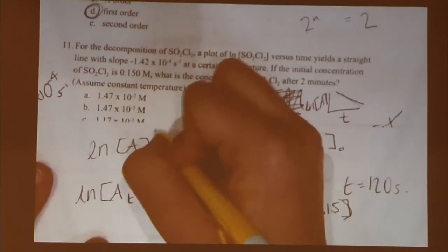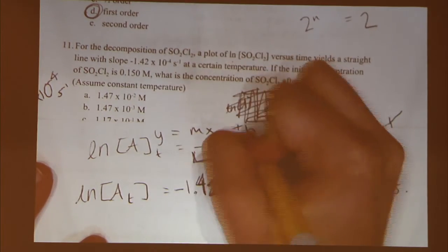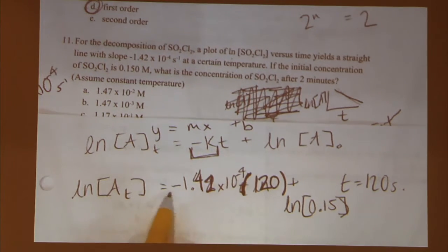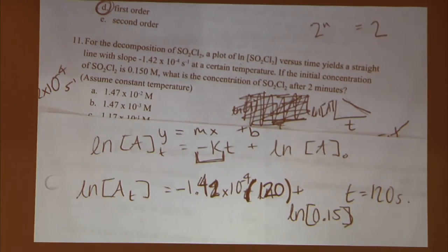Because this is in y equals mx plus b form, x is just t, the m is negative k. So that's why we just keep a negative there, because k is the positive value, but the whole equation has a negative k in it, which is slope. So we can just put our slope value in, or we put our k value in and keep the negative from the equation. So the negative is part of the equation. That's why we keep it. Good question, though.